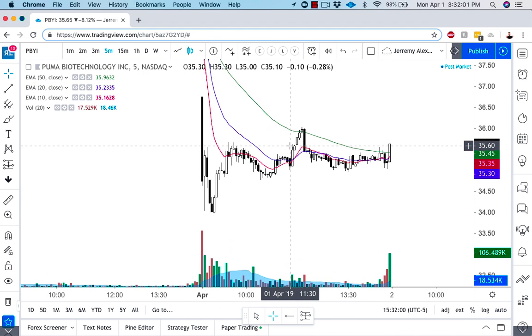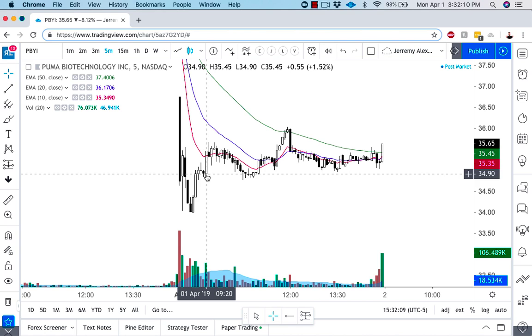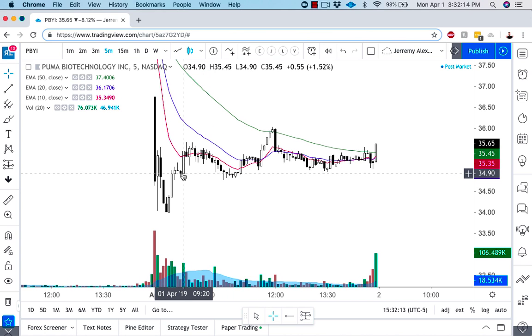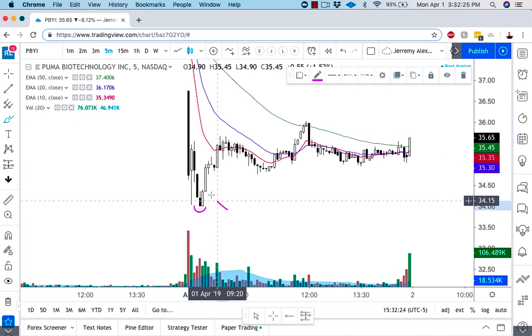So with Puma, this one was a retest gap down on the daily chart, and it just never realistically gave any kind of good signals. Never closed below this candle. So this was, I mean, a Marubozu bullish candle. So once this candle, here's your tweezer bottom, right? Tweezer bottom, very, very strong reversal signal, 34 bucks. And then you get a very good bullish candle.